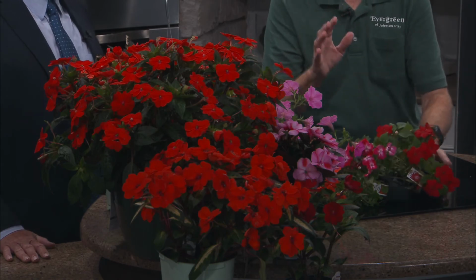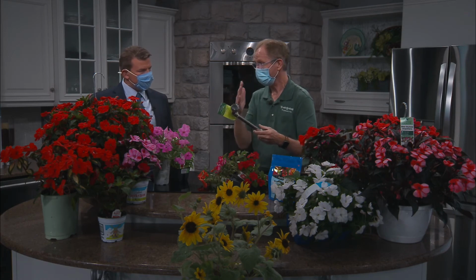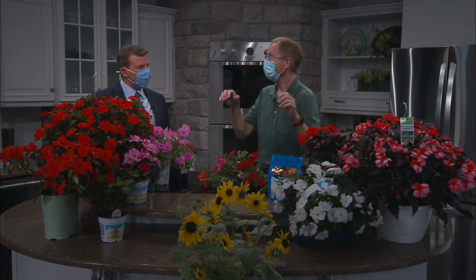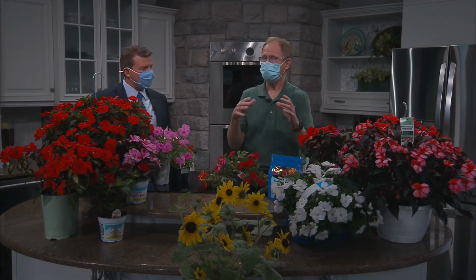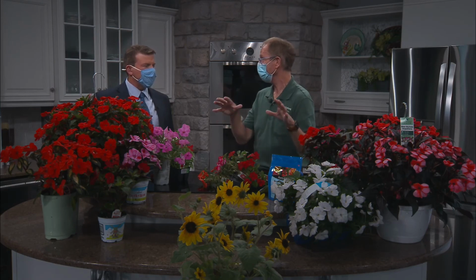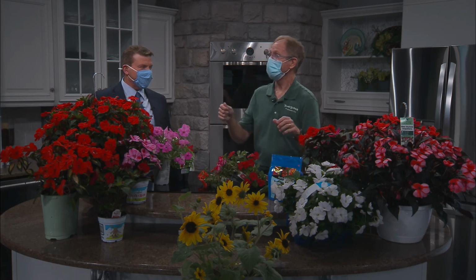Now, a couple of tips. When you're growing any impatiens, I brought a little watering nozzle to remind me, it's better to let them tell you when they need water. Let them wilt before you water them. Many plants, if you did that, wouldn't recover very well, but impatiens do a lot better if you wait. They'll bloom a lot better if you let them wilt before you water them.